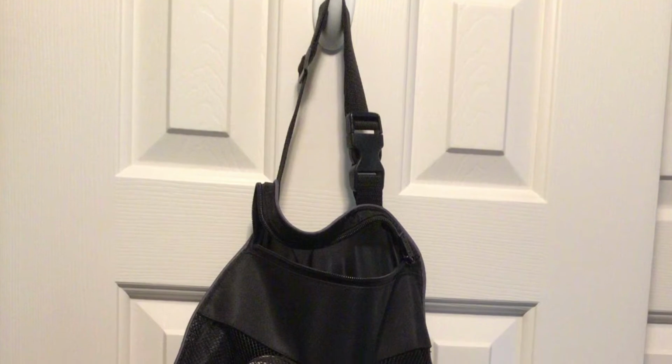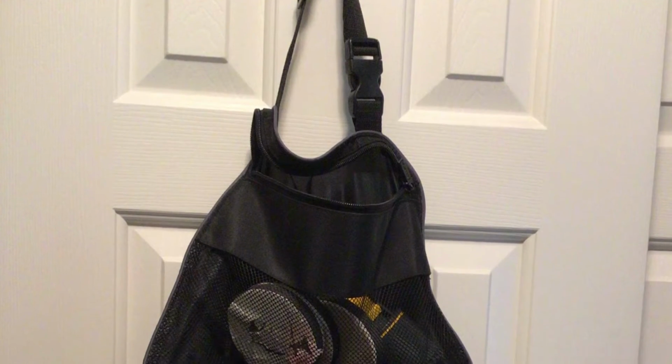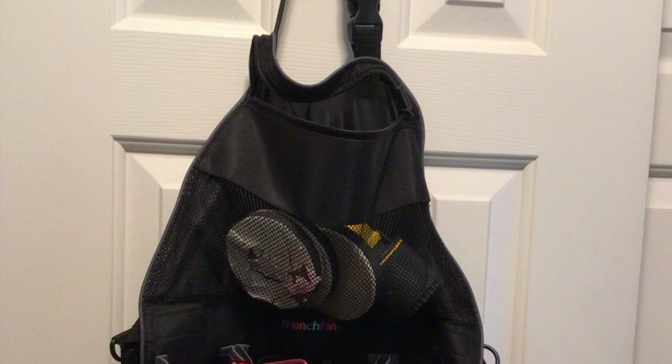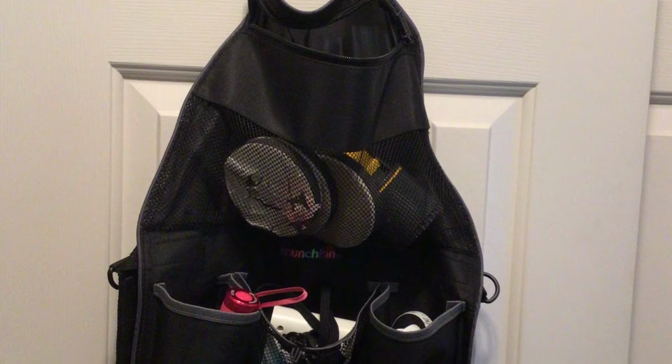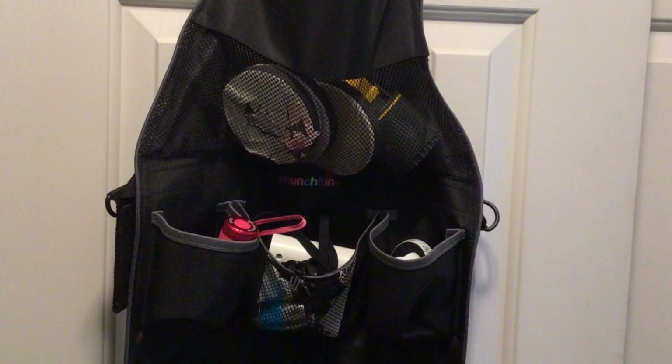Here, using a command hook, I repurposed an old car organizer. It's got all kinds of little pockets and things. It used to go on the back of my seat in the car holding baby items, but since I don't need that anymore, it's great in the closet holding flashlights, measuring tape, and other little items to organize and keep easily accessible.